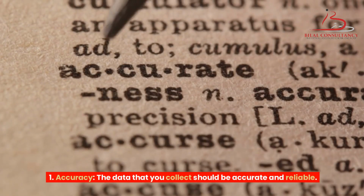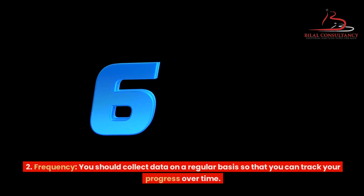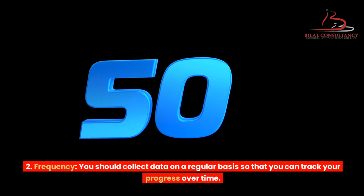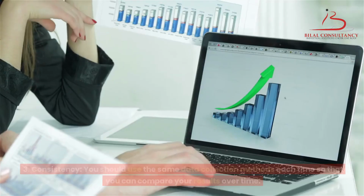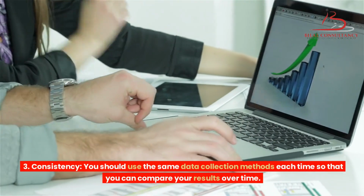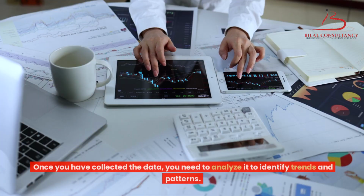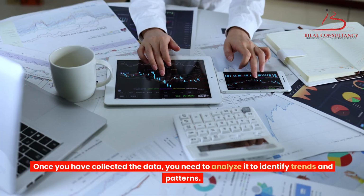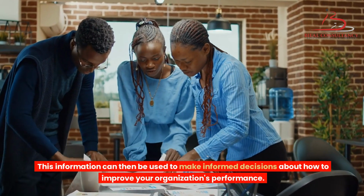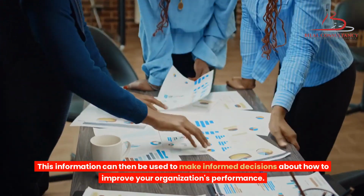1. Accuracy. The data that you collect should be accurate and reliable. 2. Frequency. You should collect data on a regular basis so that you can track your progress over time. 3. Consistency. You should use the same data collection methods each time so that you can compare your results over time. Once you have collected the data, you need to analyze it to identify trends and patterns. This information can then be used to make informed decisions about how to improve your organization's performance.